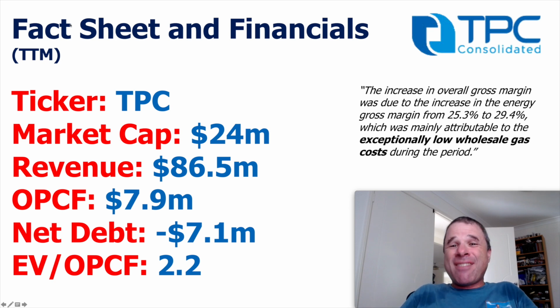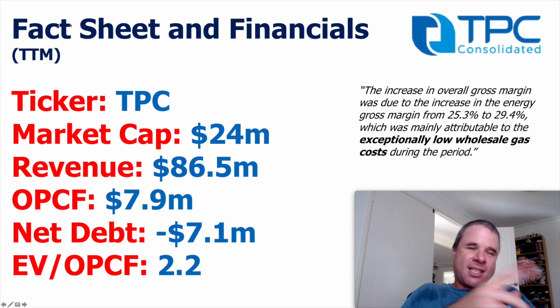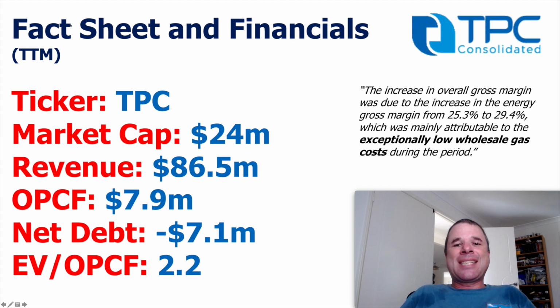They also have $7 million of cash, which means the enterprise value is 17 million, which means the enterprise value to operating cash flow is 2.2. So if you remember from one of my last slides, anything less than 6 is screaming out value. So as a shareholder in this company, I'm very happy with this last half-yearly report, but I do know that that sort of financial half-year probably won't continue for the future.